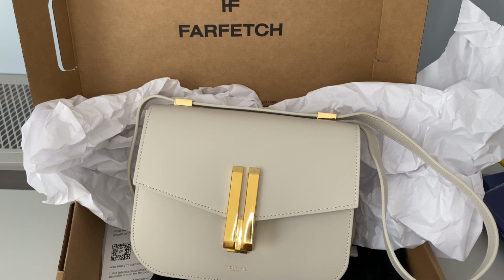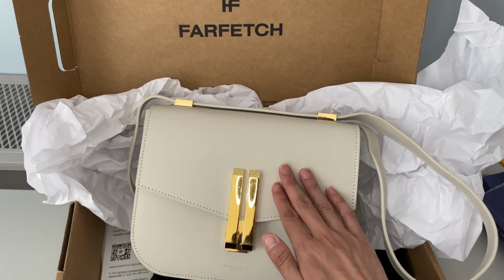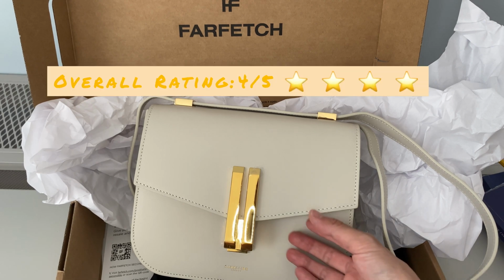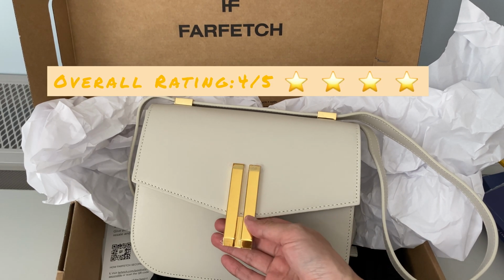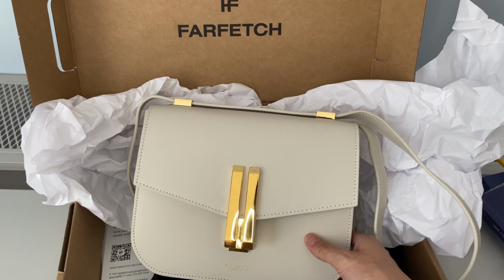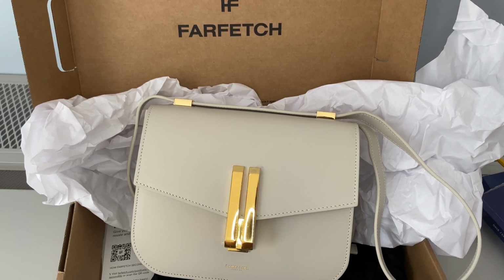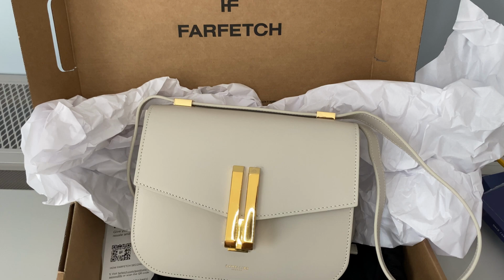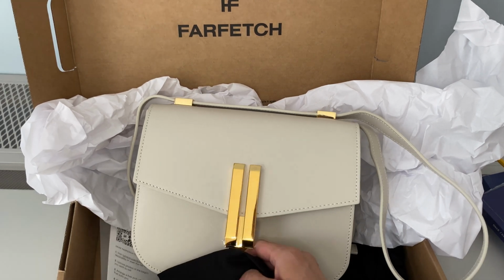Well, to be honest, on the whole, I'm going to give this bag 4 out of 5, okay, based on all those facts. But this bag itself, in terms of quality, including the hardware and the design and the strap and the feeling when I touch this, I'm going to give it 3.5 out of 5. And I'm going to give the logistics 5 out of 5 stars. It was pretty fast to Australia. So, let's see what else is in here.